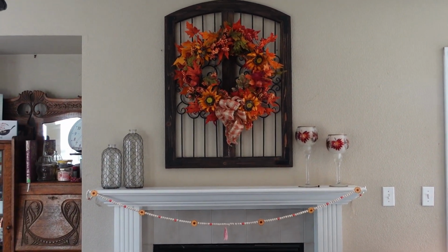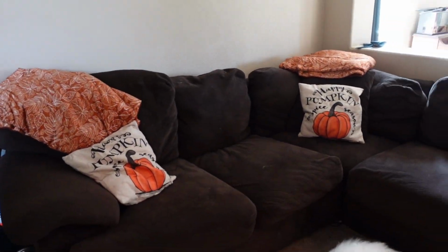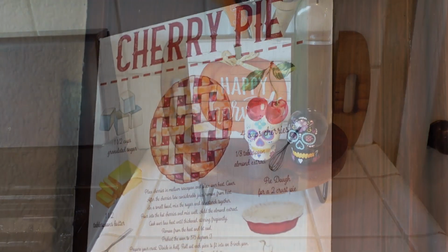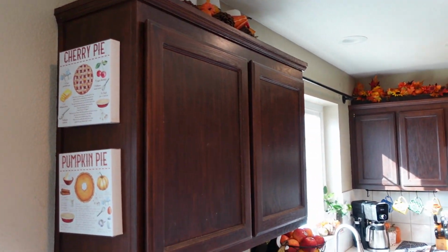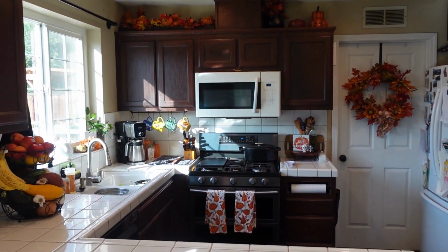Now, here's how the mantle turned out in the front room. I am a little bummed I didn't get to the homeschool nature cabinet. I really wanted to decorate that, but I just didn't have time. But here's how the kitchen came out. I love putting decor on the sides of my cabinets. Don't know why I started doing that, I think like 2-3 years ago, and I just love it. I just love how it turns out.